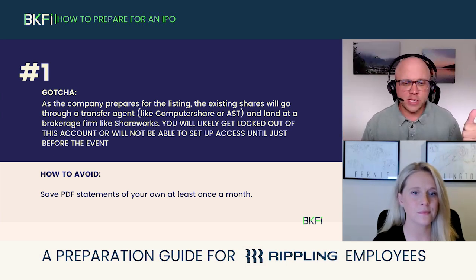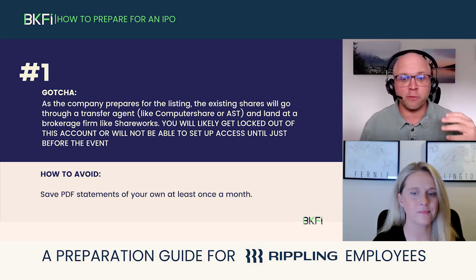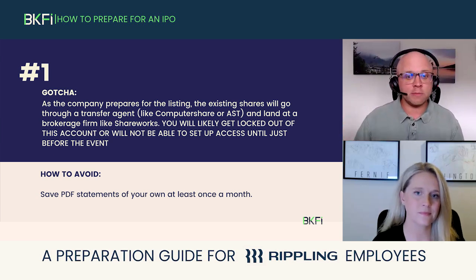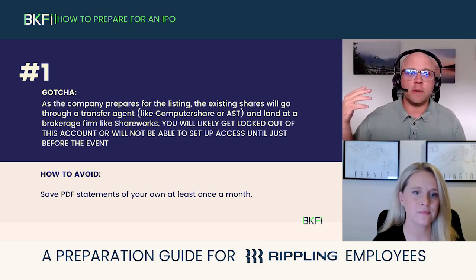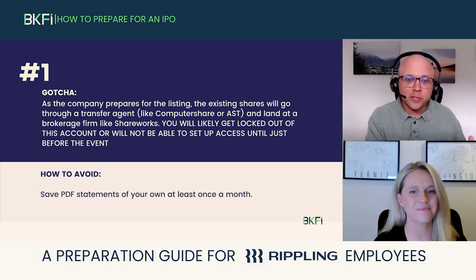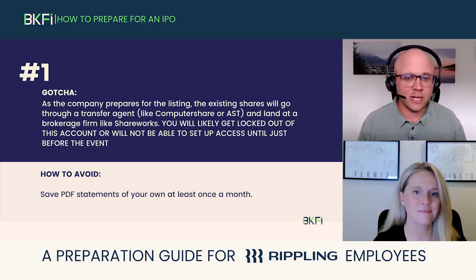This is why we want to have those statements saved ahead of time, so you know exactly which shares you have before any split, before any other changes, and so that we can reconcile that with what lands at the brokerage firm on the other side. We've seen mistakes in terms of share quantities. We've seen mistakes in terms of the types of shares, the timing, the cost basis information. All of those things can get very messy during these transitions. And so having those statements saved, I know it feels like an arcane thing to do, but downloading those PDFs and saving them is really important so that we can do data validation on the other side.